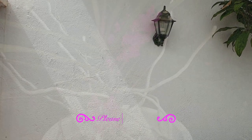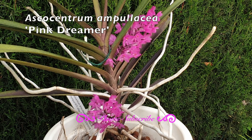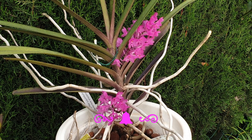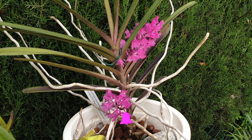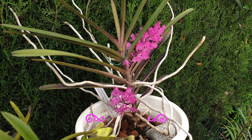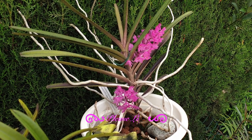Before we head back over, and yes, like I said, cobble together patio tour, and we're going zigzag. Anyway, Ascocentrum ampullaceum pink dreamer. Still in gorgeous bloom. No aphids this year. It was wonderful to be able to appreciate these blooms without having to share them with aphids.